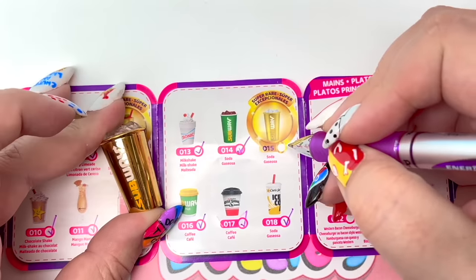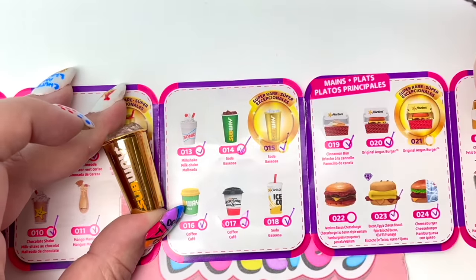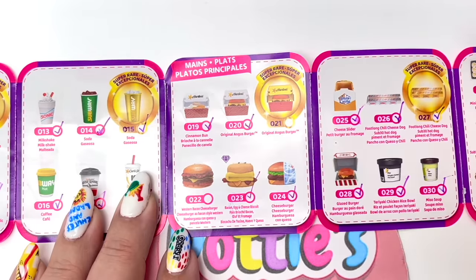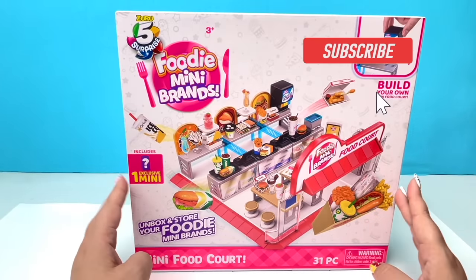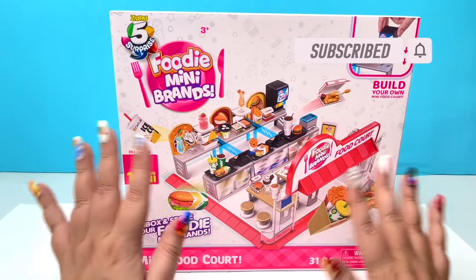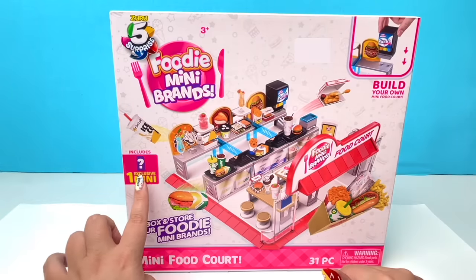So let's do it. Let's check off our Subway soda. Okay, so we just need that Angus burger and that Western cheeseburger. So this feels like a good time to open up our mini food court. Now, I'm not gonna put together the whole mini mark because I just wanna unbox the full case today. So for now, let's get out our exclusive mini.